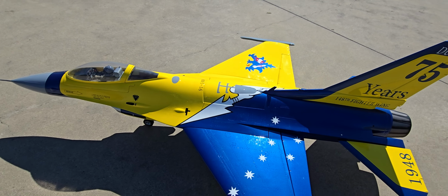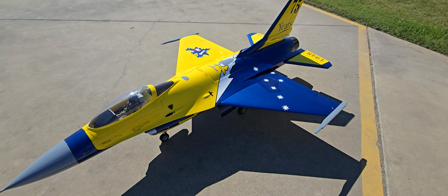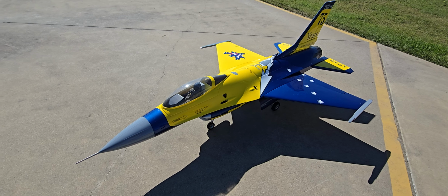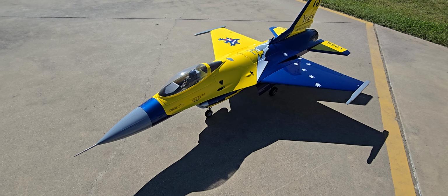I went ahead and just did a finger test on the CG. It feels good. I mean, this baby is ready to get into the air. My goal is tomorrow to get out to that longer runway. I just want the comfort of having a little more room to land it on the first flight.